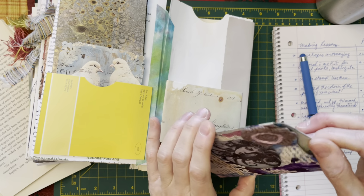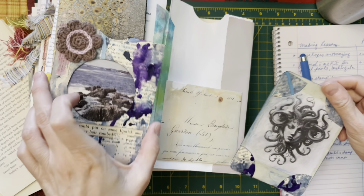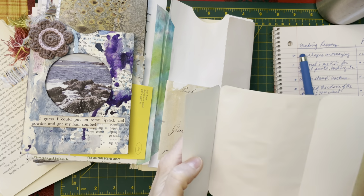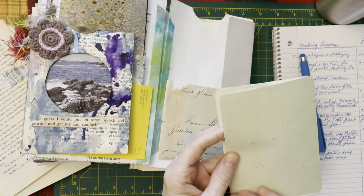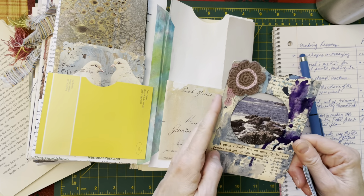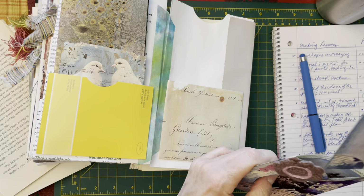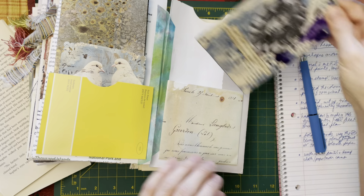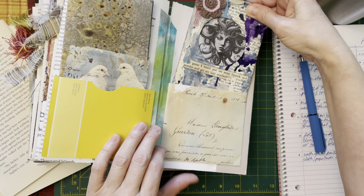I love this one. This one is so fun. And then this is just something super simple, but it probably took me an hour. And then the background of that. That one is nice. I like that one.